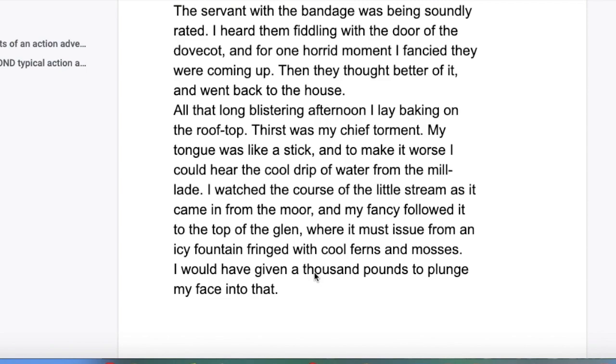"My tongue was like a stick, and to make it worse, I could hear the cool drip of water from the mill aid." I suppose that's the mill. "I watched the course of the little stream as it came in from the moor, and my fancy followed it to the top of the glen, where it must issue from an icy fountain fringed with cool ferns and mosses." Okay, so that's beautiful description, isn't it? Cool ferns and mosses, icy fountain.